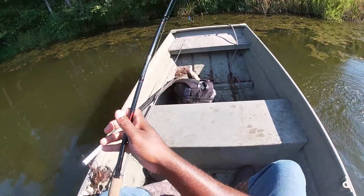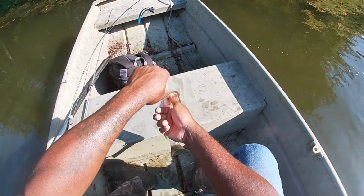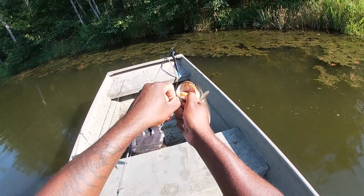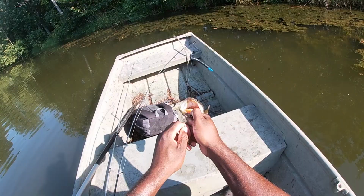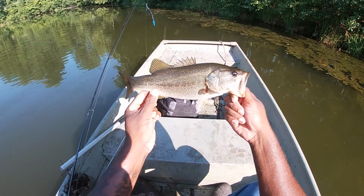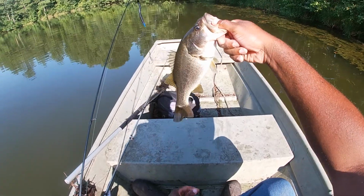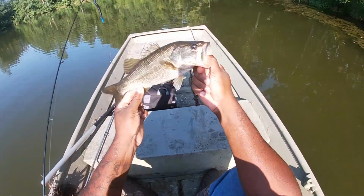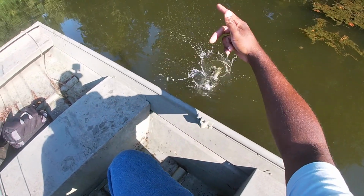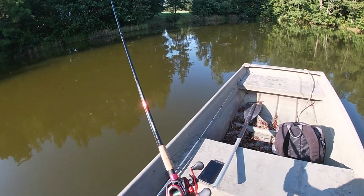Ooh, nice little chunk. He eating good. I set the heck out that bad boy. Look at that one. That's a nice one. He bit that bad boy and he ran with it. You know I can get a bigger one than that. Look at that. He just finished eating too. Let's get him back in. There you go, buddy. You want to jump one more time? No? Okay. Let's cast it right on over here.